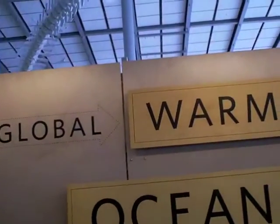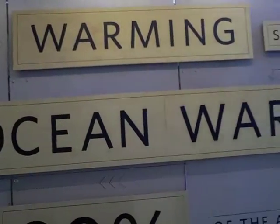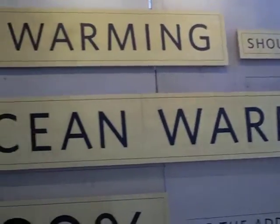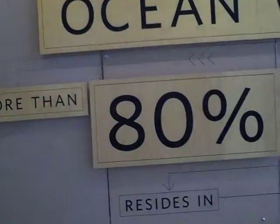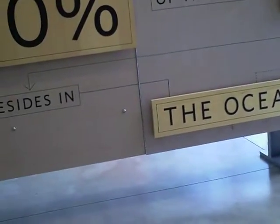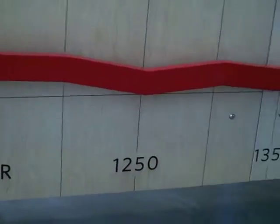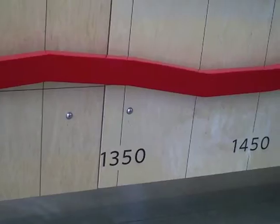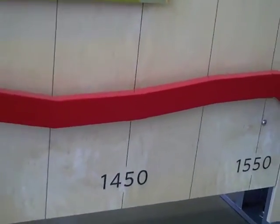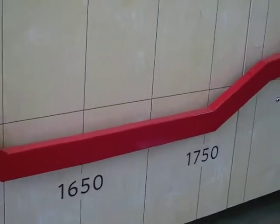So as we walk into this exhibit, we get some facts and some interesting things to get us thinking about global warming and the environment and going green and all that stuff. We're also introduced to our effect on it. It has these little cartoons just to get us thinking about our own point of view on global warming. And then they have this lovely little chart which shows our not so lovely use of CO2 and how it has changed over time.